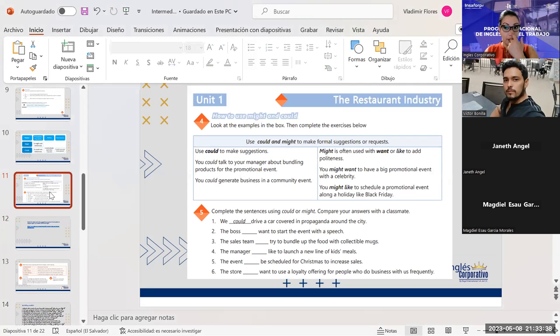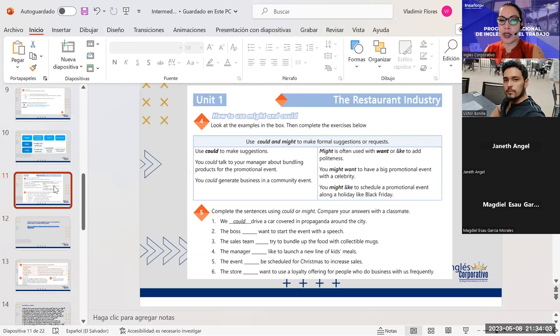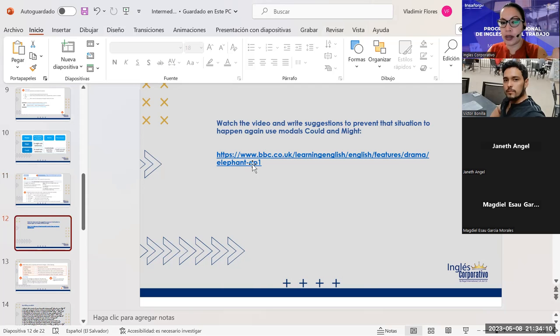Okay, as we have been studying the uses of could and might to make suggestions, we're going to watch a video. As you can see here, the instructions. We're going to watch the video and write suggestions to prevent the situation from happening again using the modals could and might, as we studied in the previous slide, right? So we're going to watch it. You have to go to this link.